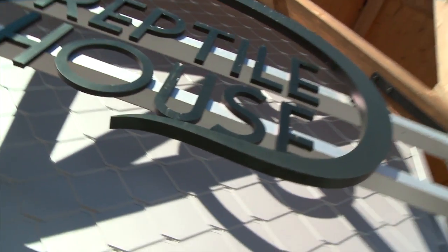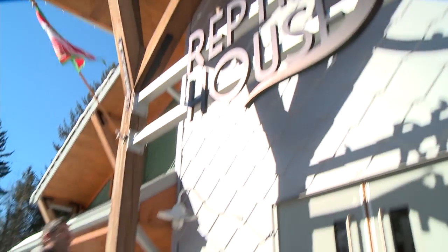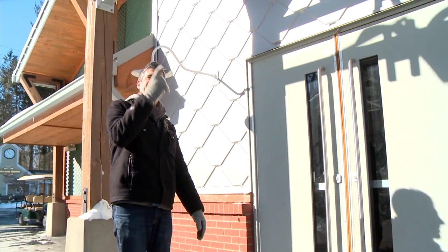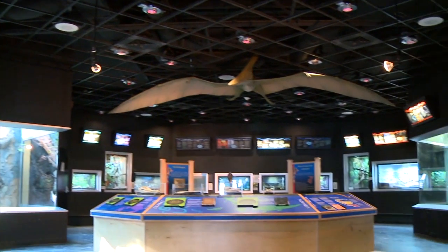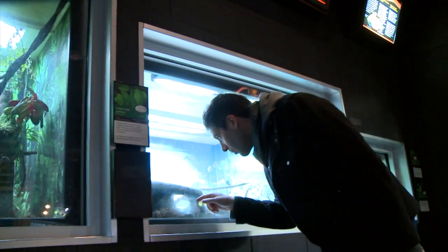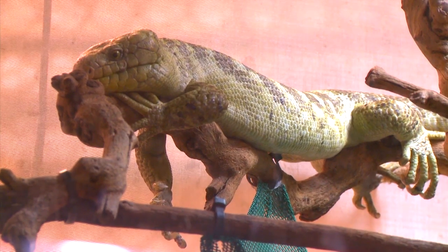Visiting the zoo in the winter is so fun, but after exploring in the cold, chilly air, I definitely need to warm up. Off to the reptile house. Here we are in the reptile house. And the first thing I noticed, Brent, is that it's warm in here. Can you tell us about the reptiles we have here?